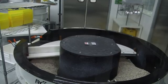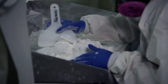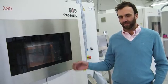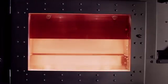The great thing about using Shapeways instead of purchasing a 3D printer is you can use all of our materials, which are high quality, high definition materials from plastic, stainless steel, ceramics, sterling silver, brass and bronze. The desktop machines are fantastic for doing fast iteration, fast designs, but you don't have the same resolution or quality of materials. The process here is you see a chamber of nylon powder. It's heated up to just below melting point. When it's hot enough to almost melt, the laser comes along and hardens the material into a solid.